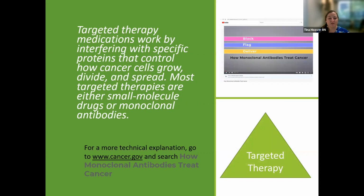Targeted therapy medications work by interfering with specific proteins that control how cancer cells grow, divide, and spread. Most targeted therapies are monoclonal antibodies. If you are prescribed a targeted therapy, you will get specific education about your medication from your nurse. And you can learn more about targeted therapies from watching the short videos available at chemocare.com and the National Cancer Institute.